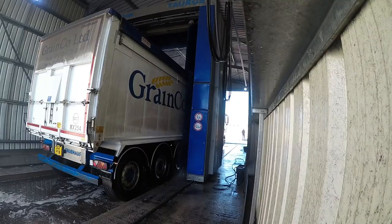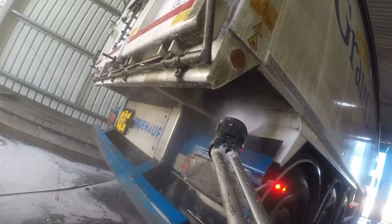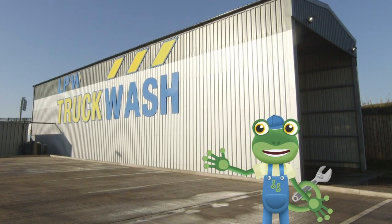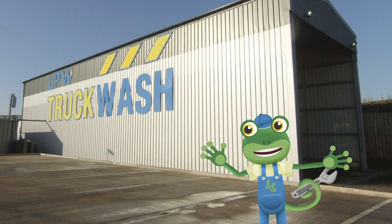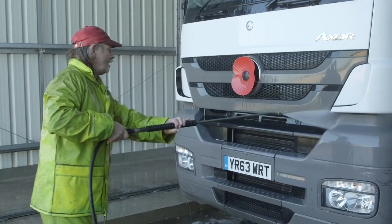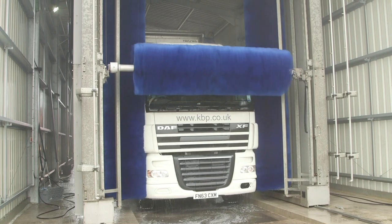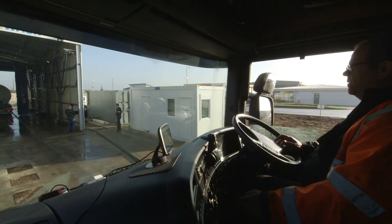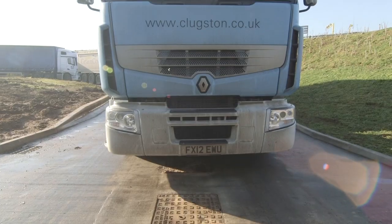Have you ever wondered how big trucks get cleaned? Well, we're about to find out. I'm here at a giant truck wash. These trucks drive for miles and miles, delivering important things all over the country, which means they also get very dirty.